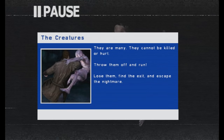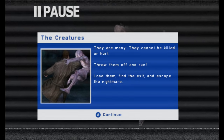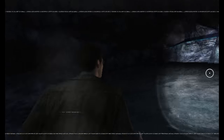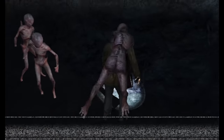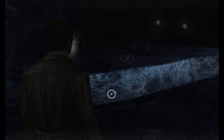Oh, can they run faster than I can run? I was running in a straight line and they caught me. Oh no, they can run faster than me, can't they? Oh, they can get you even when you're climbing. Brutal.